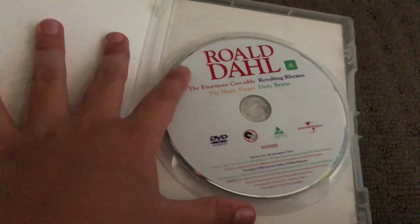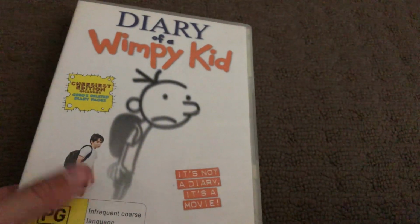2006 DVD. Here's the front, spine, and back. Here's the disc. Next up is Diary of a Wimpy Kid 1, 2011 DVD. Here's the front, spine, and the back. Here's the disc.